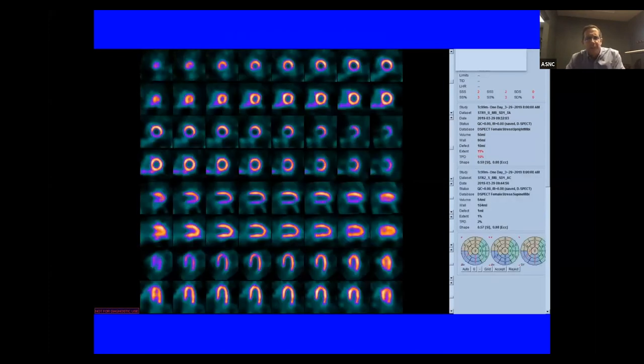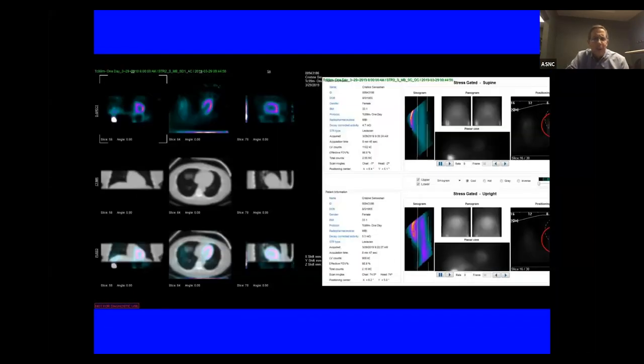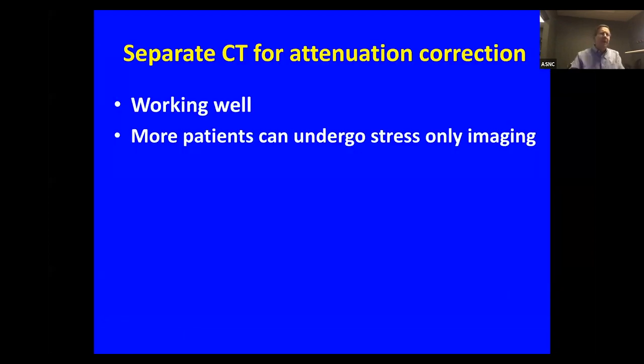And we've had some experience. Here you see the stress upright on the top, stress supine with separate CT attenuation correction on the bottom. You can see that it really can make a big difference. We've really been quite happy with this. Here's the quality page. What one does is obtain a CT scan separately and put it into the software program. And we've learned some lessons from doing this. It's a relatively new program, about 2 years now. With this, more patients can undergo stress-only imaging.